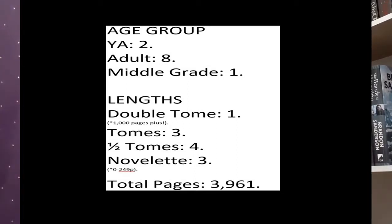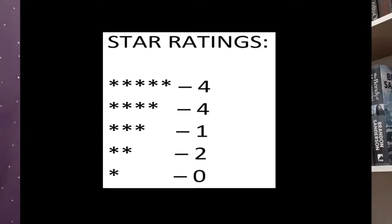For the lengths, I read 1 double tome, my first ever double tome, 3 tomes, 4 half tomes, and 3 novelettes, which totaled 3,961 pages. For my star ratings, I have 4 5-stars, 4 4-stars, 1 3-star, and 2 2-stars.